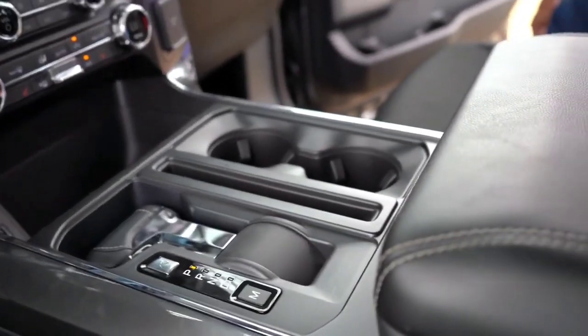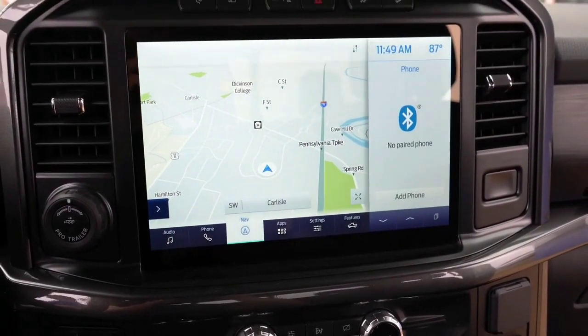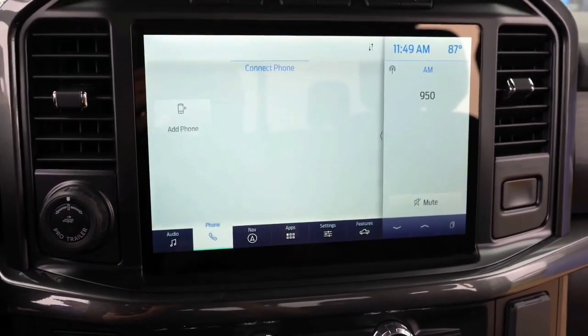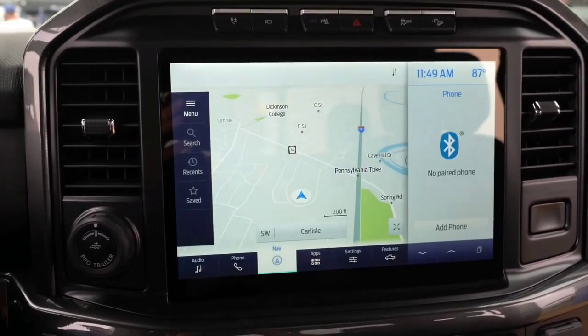Now let's go ahead and make our way to the tech. 8-inch color touchscreen display does come standard. However, there is an optional 12-inch screen with upper trim levels. That, of course, is what you're looking at right now, and that comes with Sync 4. And so you guys are probably familiar with Sync 3 at this point, but what Sync 4 is going to add is wireless Android Auto and Apple CarPlay.